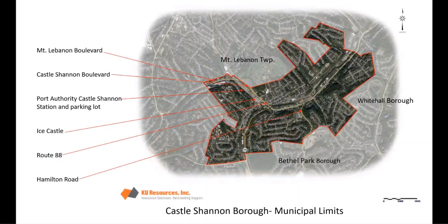Let's start with an overview of the entire municipal limits of the borough. The borough is a large amorphous shape with Mount Lebanon Township to the north, Bethel Park, and Whitehall Borough on the south and the east. And we've included a few of the main roads, Mount Lebanon Boulevard, Castle Shannon. Everyone knows what the Ice Castle is, just so everyone can get their bearings.